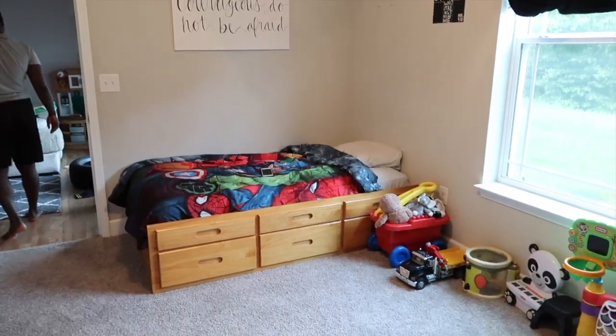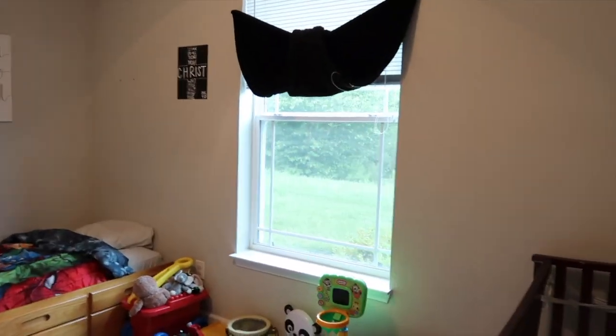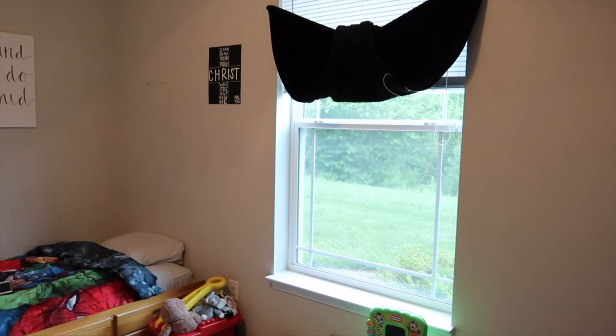This is what the room looks like from this way. Excuse that. We need new blackout curtains, but we're moving in 20 days, so we're not getting them.